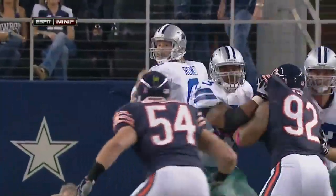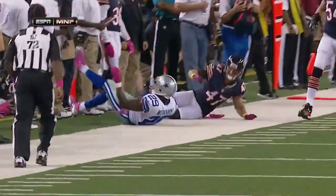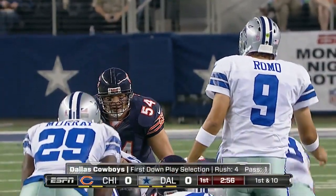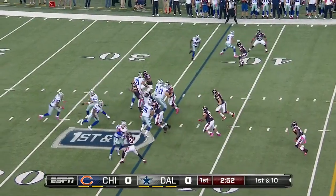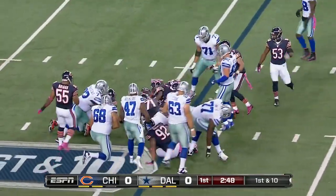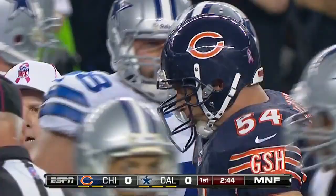I still don't think Urlacher is 100%, but that's a great job by Romo getting to his check down and good pass protection. On first down, that familiar Cowboy look, show and pass. Urlacher hits Murray first, and then Peppers helps close him down, so that's no gain.